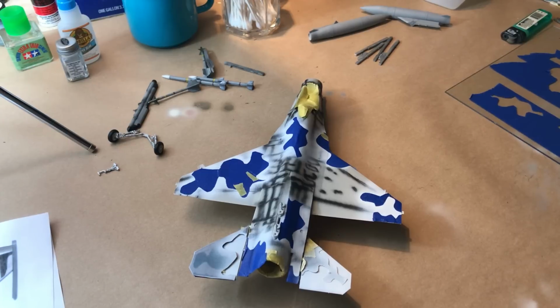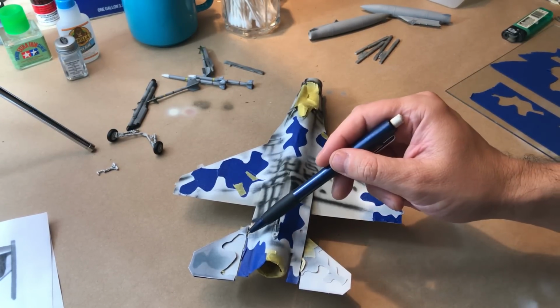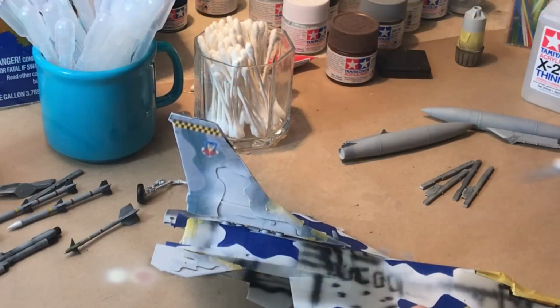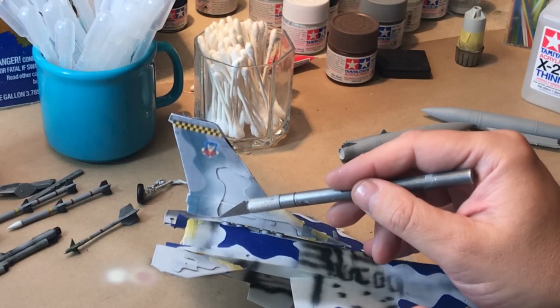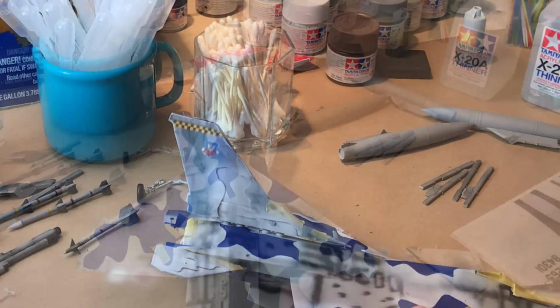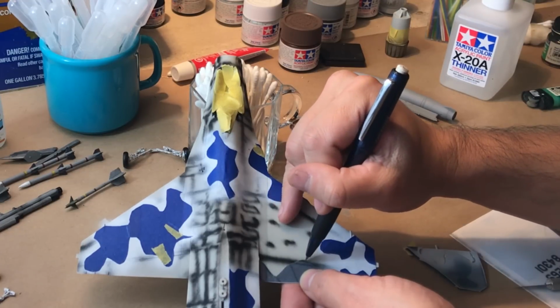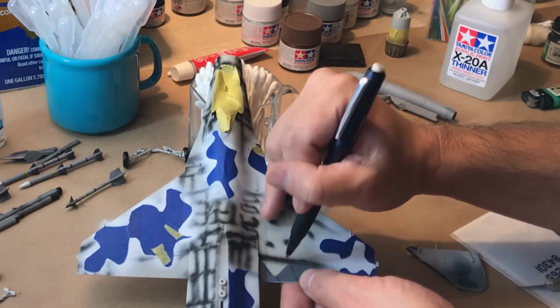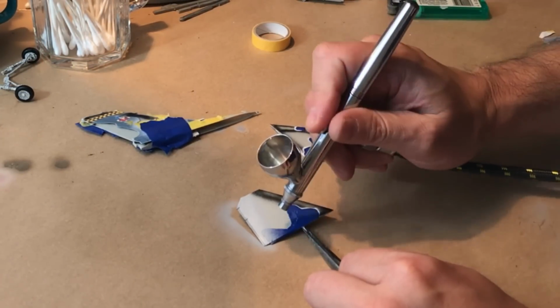I temporarily attach the horizontal stabilizers to make sure the camouflage patterns are matching up with the main fuselage. I do the same for the vertical tail. Afterwards, I delineate the border with a pencil for the next camo color, light gray. Having completed the second set of markings, I add the light gray paint.